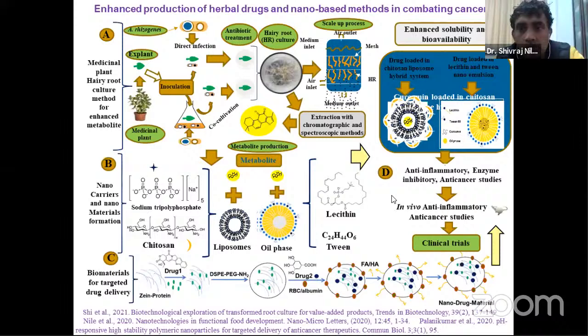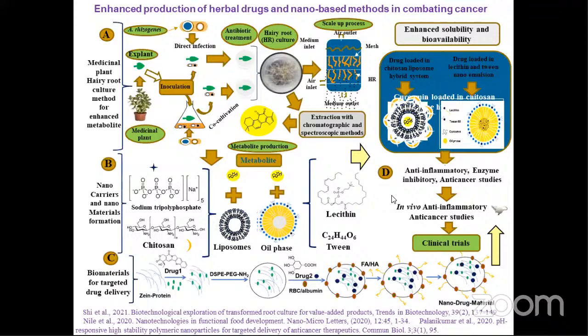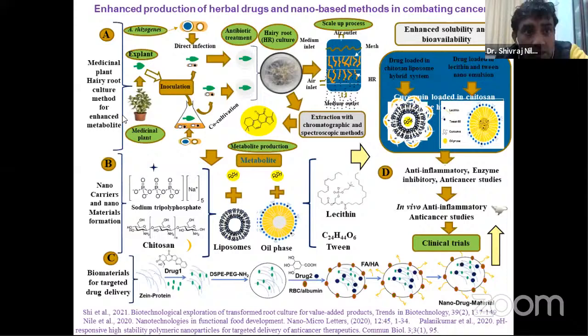Yes, sure. So these four different areas we are targeting. First, hairy root culture for enhanced production of active compounds. Next, development of nanocarriers or nanomaterials. Next, development of biomaterials. And lastly, targeting different activities like anti-inflammation, enzyme inhibition, anti-cancer, animal studies. And finally, we are going for clinical trials.